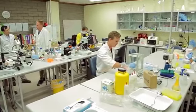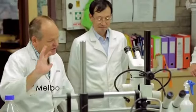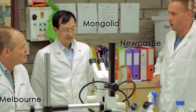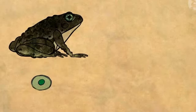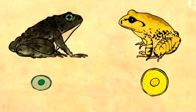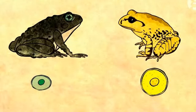So we now have a team of experts drawn from all over the world. It's the perfect team we need to carry this project out. So this project looks at recreating an extinct species using a process called somatic cell nuclear transfer. We have to take a cell from our frog that's been kept in the freezer and put it back into the egg of another Australian frog.